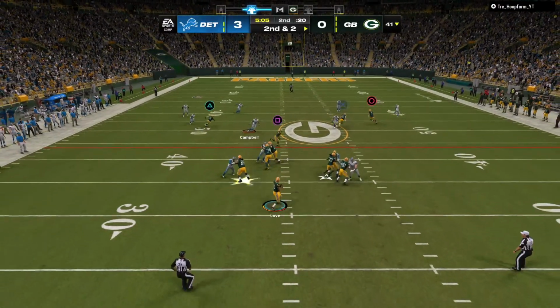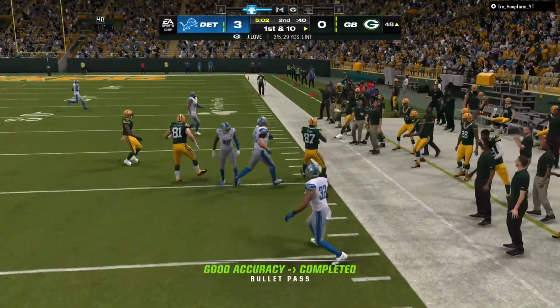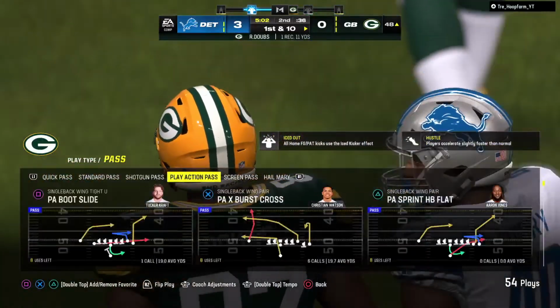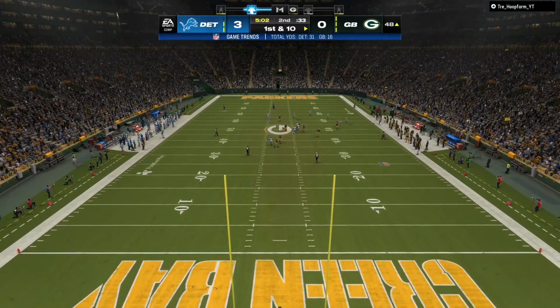Now a second down throw for Love here. He's got the hook up with Dobbs. And he'll take this to the other side of midfield before going out of bounds. His first catch of the game, good for 11 and a first down.